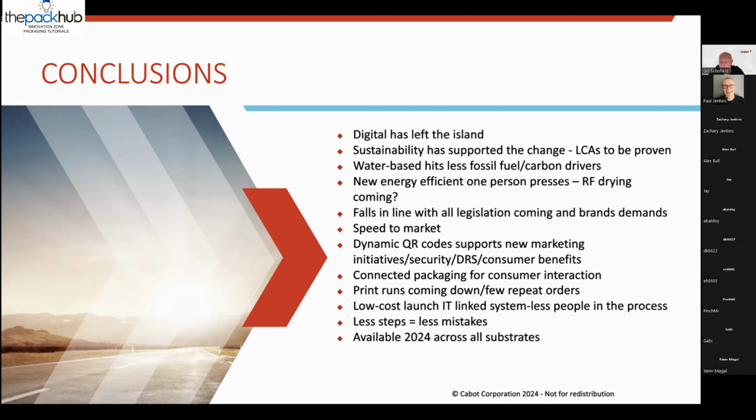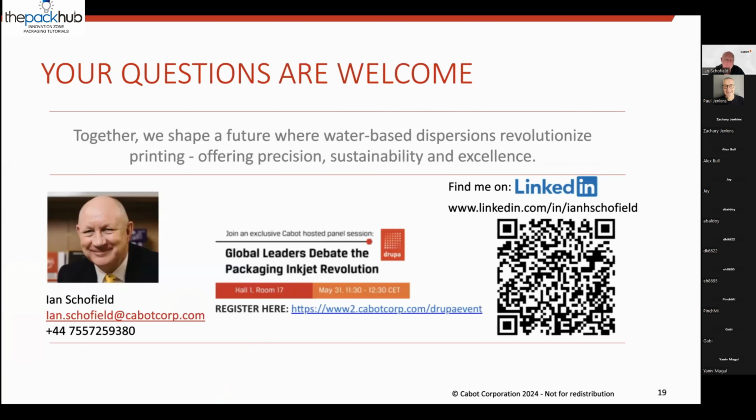It's available now across all substrates, so it's not as though this is brand new technology which hasn't been tested and tried yet. All these presses coming to market this month are coming here for a reason around the world, and that's to make sure we print more packaging digitally.